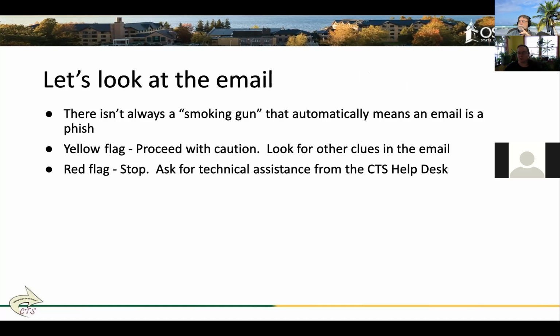Without further ado, let's take a look at it. But before that, I want to preface how I'm going to describe this email with a little bit of what I'll call Ursula lingo. I tend to describe phishing email characteristics using flags, like racing flags: red flag, yellow flag. Yellow flag is exactly what it means: proceed with caution. If I call something a yellow flag, it means you should put your back up against the wall, maybe use a little caution, and look for other clues in the email. We need to go slowly with this one and maybe just stop.